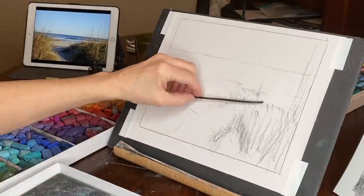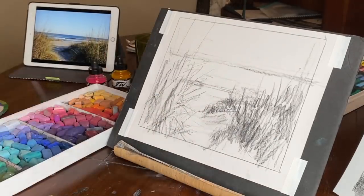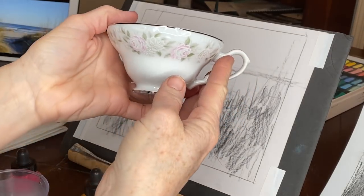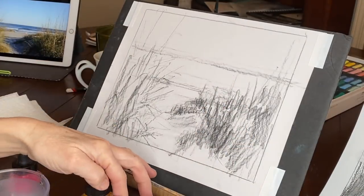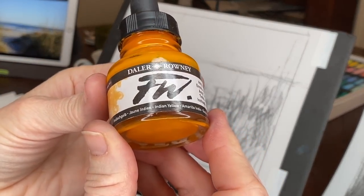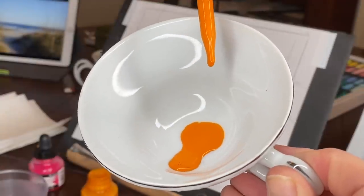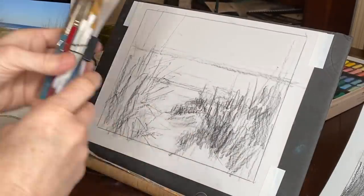So again, I'm duplicating the sketch just to give me a roadmap for my next application for this underpainting, which is a product I like a lot, but I need something to put it in. Once again, I'm away from my studio, so I'm just finding things. I found this pretty little cup. And what am I going to be using? It's going to be the Daler Rowney acrylic inks that I love so much. This color is Indian yellow. I'll be using two other colors that I'll share with you as well. Once again, these are in the Amazon shop if you just need to find these products. So I know I don't need much of it, so kind of like a dropper full. Maybe another one. No, just one.